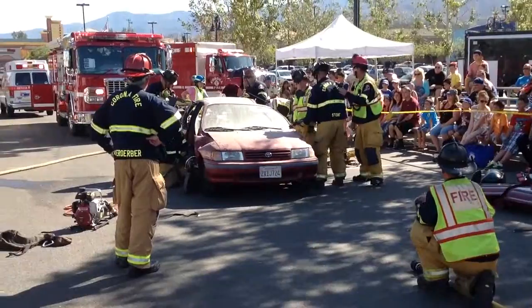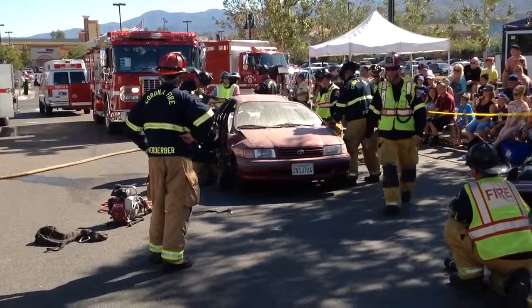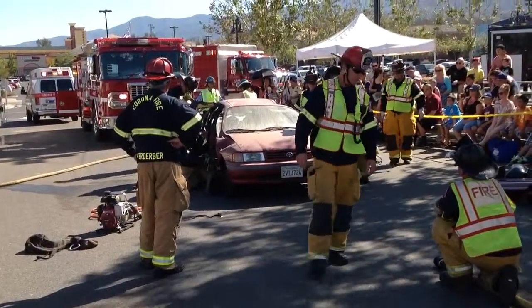So as you can see, these guys have effectively taken this whole car apart pretty quickly.